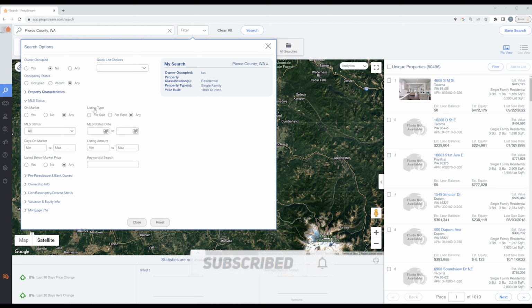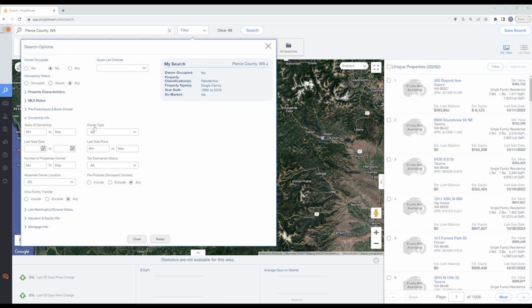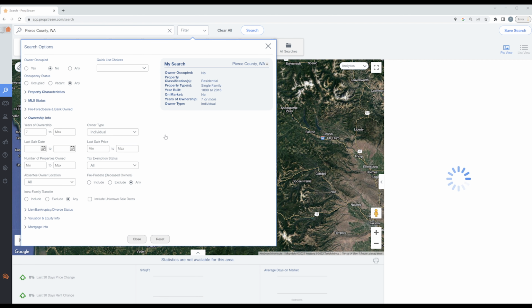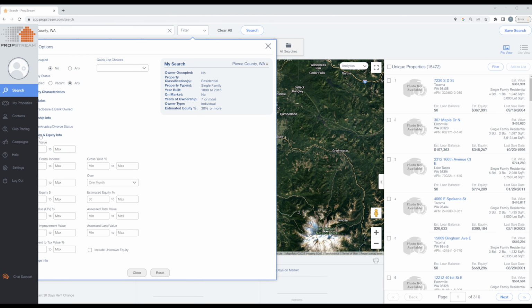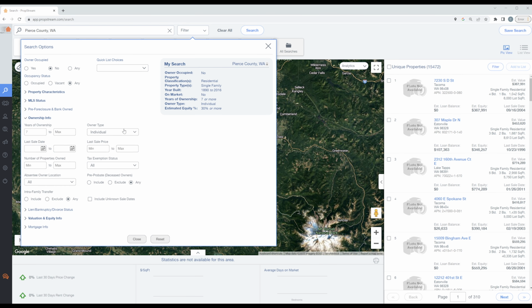MLS status, obviously we're looking for off-market property, so not on market. Ownership info, I'm going to go to individually owned properties that have been owned a minimum of 7 years. Then I'm going to come down to valuation and equity, and I want properties that have at least 30% or more of equity. And then I'm coming back to ownership info, and you see absentee owner location right here. I'm going to go out of state.